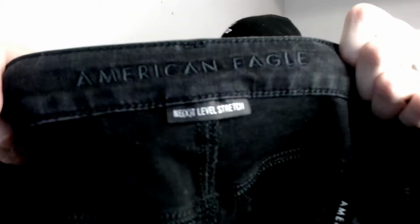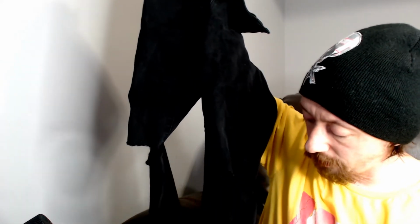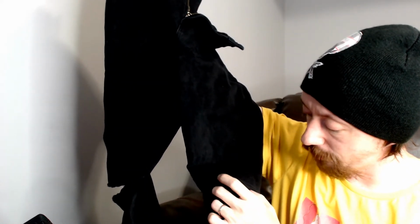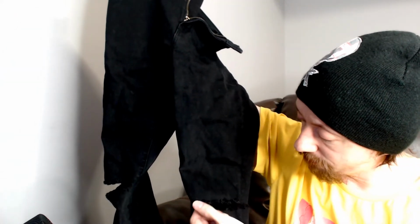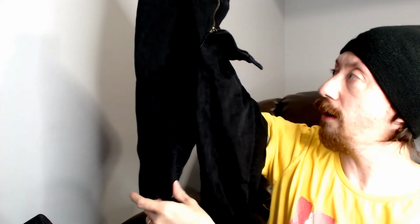All right, we have a couple more pairs of pants to get through here, so let's just keep on going. All right, we have another pair of American Eagle. Now, these are a pair of black jeans. They do have that distress, but unlike that previous pair, this distressing looks like it is intentional. You can tell because it doesn't really have the loose threads or anything. Very even. So definitely happy about that.